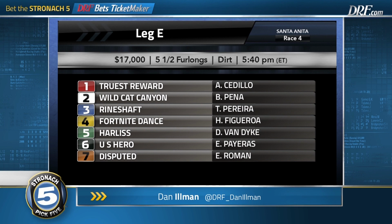Rhine Shaft, the 3, is going to get blinkers for trainer Hector Palma. This one prompted the pace last time out, was just out-sprinted on the turn, and then was no match for Gate Speed, who just ran away and hid. He's halving in price. This is the cheapest he's ever been in his career, and I would expect Rhine Shaft to show good early speed. This might be his best chance to win a race. He's been double digits in both lifetime starts.